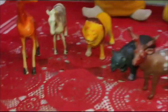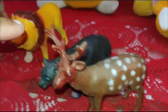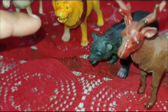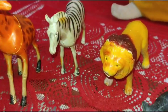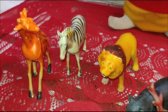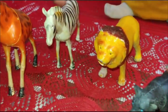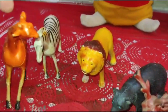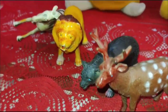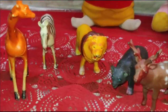Okay, number 5. So what are they? 1 deer, 2 bear, wow, 3 lion, 4 giraffe, and 5 zebra. So 1, 2, 3, 4, and 5. Oops, don't be afraid of me, I am harmless. So these are 5 animals.